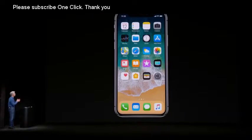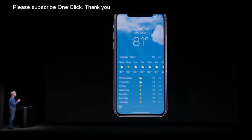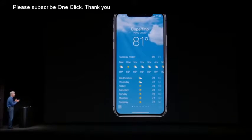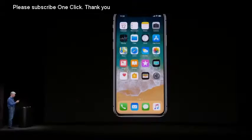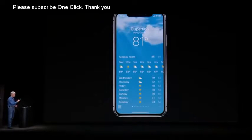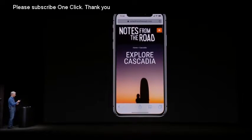So here we are, and you see this expansive display. It's just a beautiful canvas for all of your content and your gestures. I'm just going to go into the weather app here, and you can just see how apps look when they take advantage of the edge-to-edge display. Now, exiting an app couldn't be easier. You just swipe from the bottom, just like this, and throw the app right back on the home screen. Let me do that again. Just swipe right up.